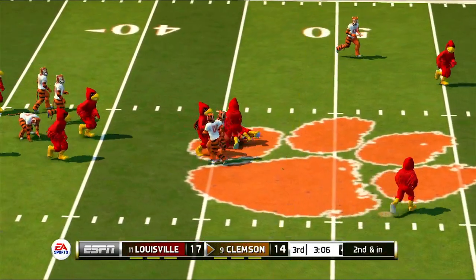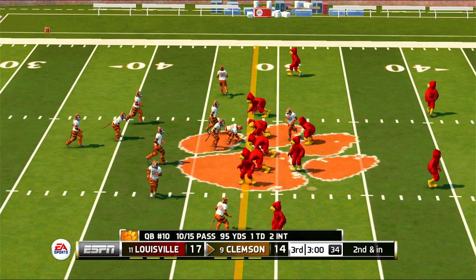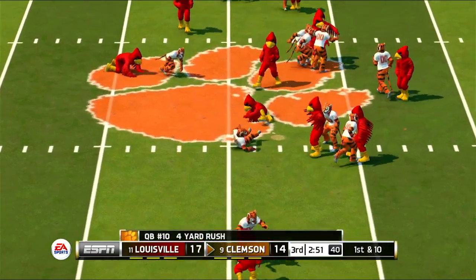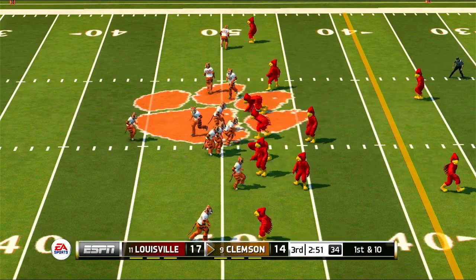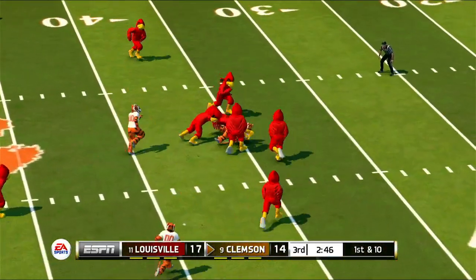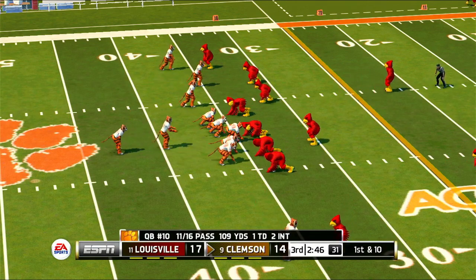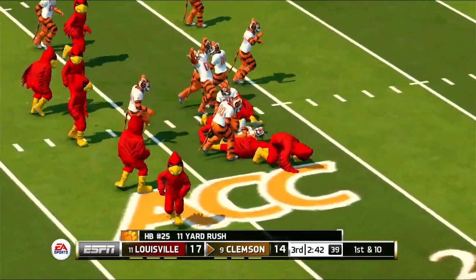Gets it. He's in space. And he's taken down around the 47-yard line. Got some open field. He's tackled at the 35. Number 12 brings his game. He's tackled right around the 24-yard line.